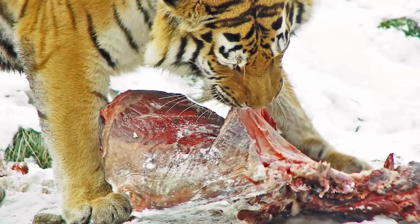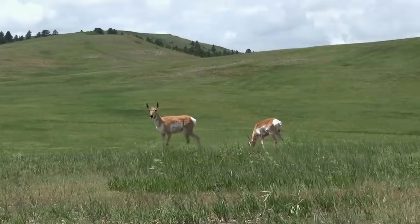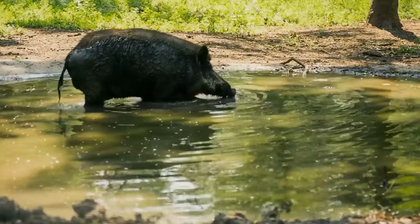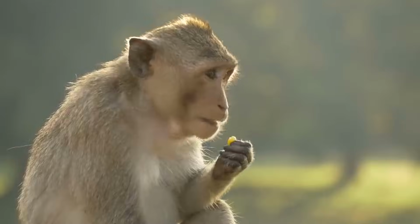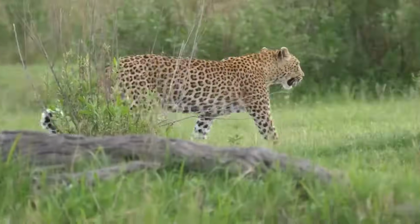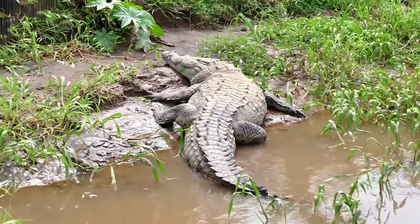Tigers are carnivores and can capture and eat large mammals. Deer, antelope, buffalo, and wild boar are some of the prey of tigers. They also eat monkeys, sloth bears, and leopards. Tigers have even been known to eat crocodiles.